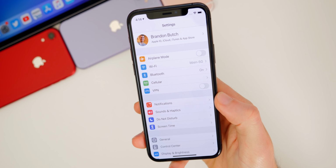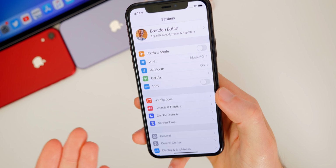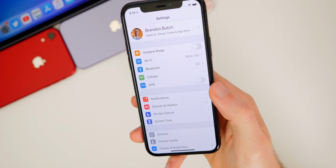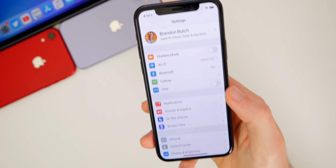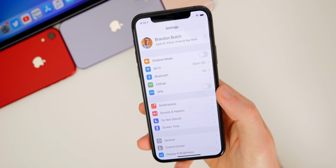I'll probably update the description for that as well if I find out anything on the VPN bug. But as for now, I would probably hold off on using your VPNs, at least on your iPhone. I would probably just use your VPN on the computer or something that doesn't have this bug/vulnerability.